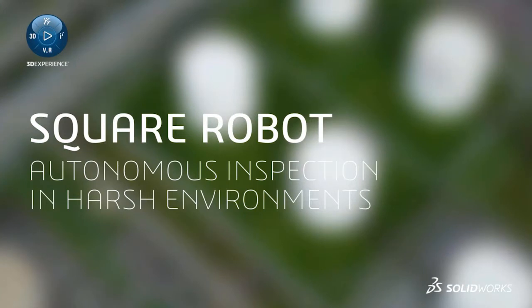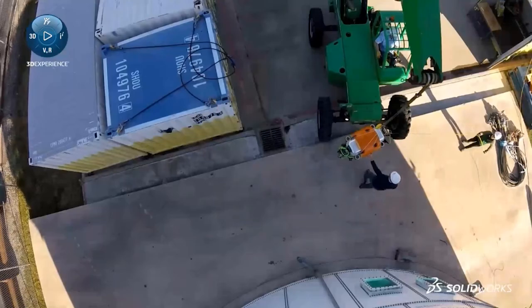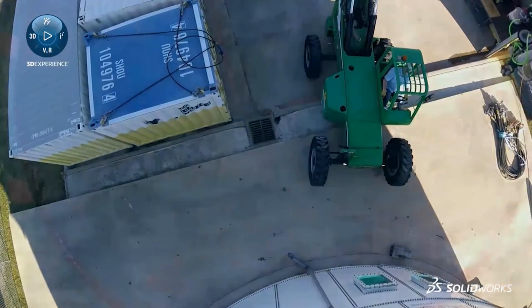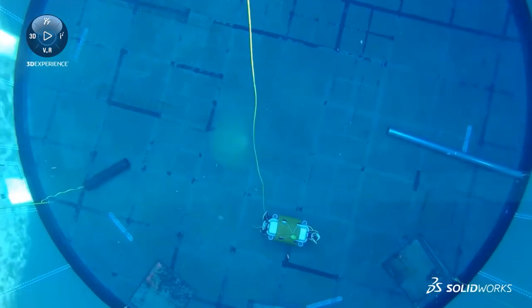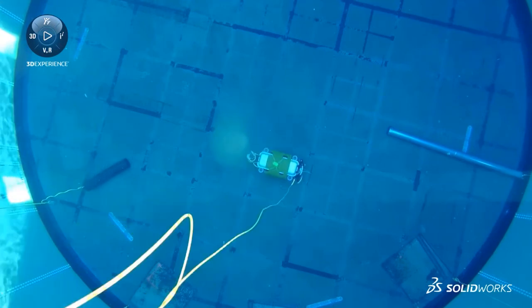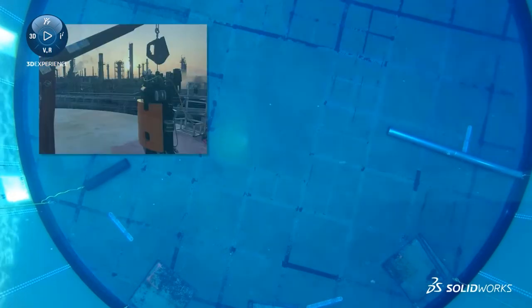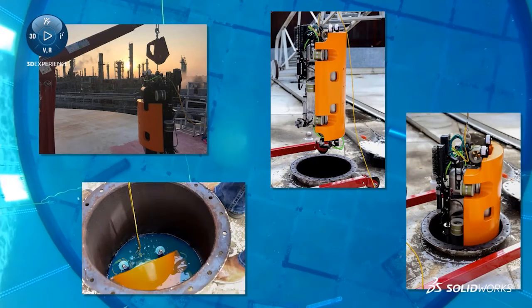So we have this year Square Robot, a company based out of Boston, Massachusetts. What they do is build automated robotic inspection devices for harsh environments. These robots go submerged into petroleum tanks and inspect the tank. This has helped their customer base by reducing costs, keeping uptime, and improving quality.